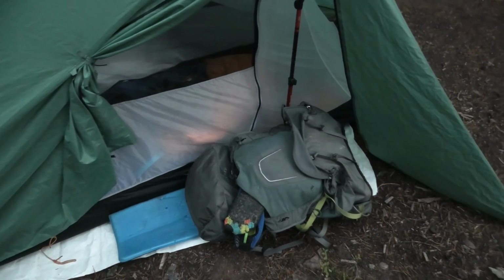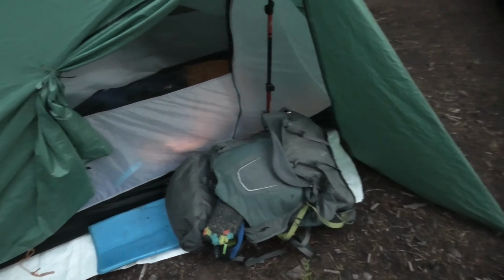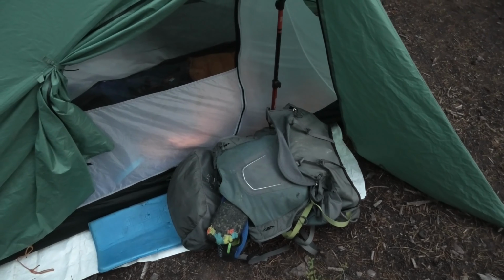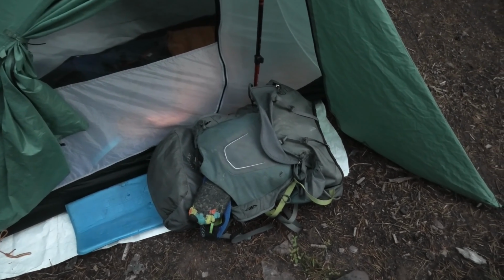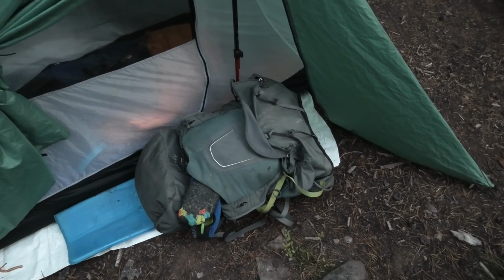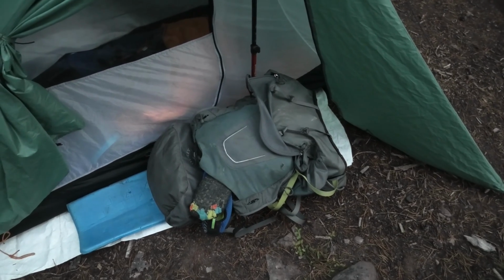I just wanted to show you a quick shot of what I do for bed. So the backpack is empty of all food and it's laying there. This is in the vestibule that I don't use for the night. And the pack is with the straps down on the ground so that no little critters can chew on the pack straps or shoulder straps through the night.